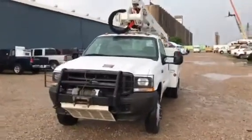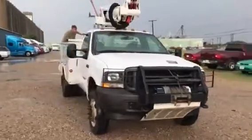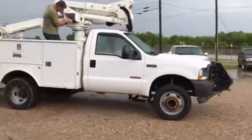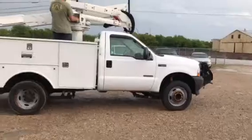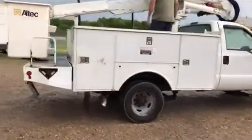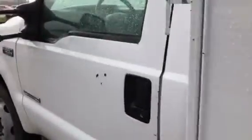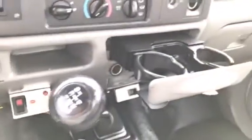I'll walk around here and give you a good overview of the truck. Okay, I'm gonna get in and turn on the PTO. He forgot to turn on the PTO when he got out. Alright, get you to see the interior. Cup holders. Alright.